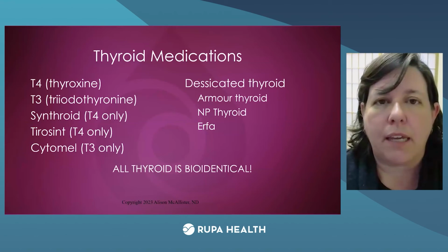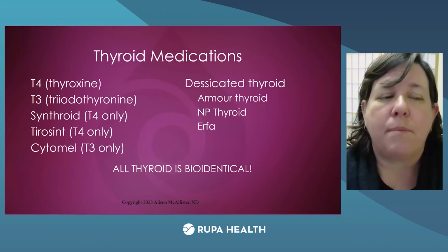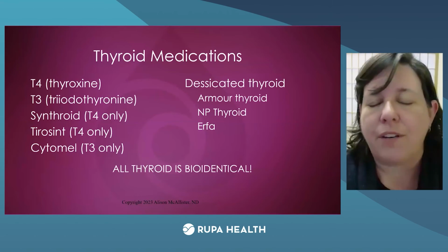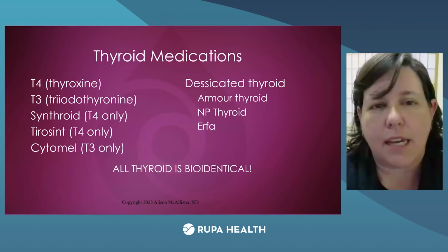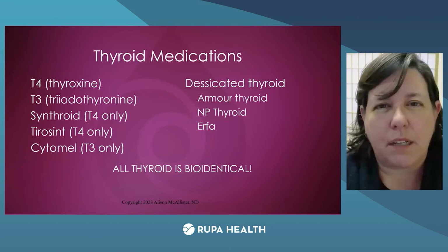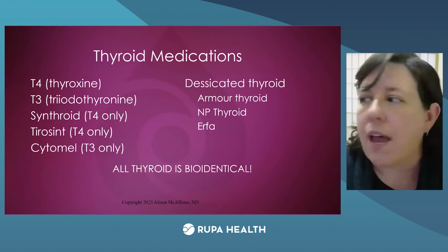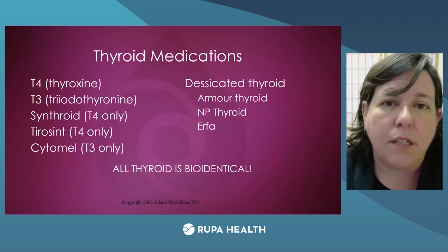or have to take medications that may interfere with absorption. Tyrosint has been shown to be helpful, even if they're eating, even if they're taking anything else. And it also comes in a liquid for kids who can't swallow pills, which is nice too. Doesn't taste like anything. You can chew all of them, but some of them are not as tasty as others. Thyroid is all bioidentical. It all works.